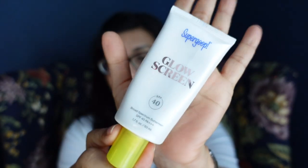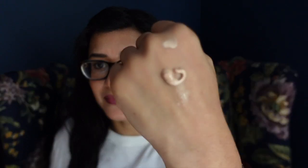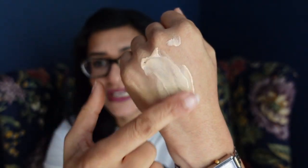My first sunscreen here, I can't believe we waited this long for one, but this is the Glow Screen by Supergoop. SPF 40. It's really nice. I mean, I love it. If you wear makeup, I think it's very popular as a priming layer because it comes out, and you can see here, it's got this sheen to it, but it's very glowy.